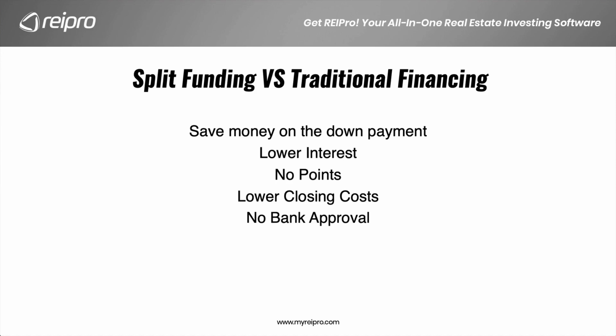No bank approval, right? So we're not saying, hey, Mr. or Mrs. Banker, can you please give me a loan? No, we're actually structuring this with the owner. And no credit check. Now, some sellers could ask for a credit check, and I think that's okay. But at the end of the day, most sellers are not going to ask you for this. Your job as a real estate investor is to build that relationship. And when you build that relationship, you're going to build trust. And keep in mind, we're generally working with distressed properties in a motivated situation.